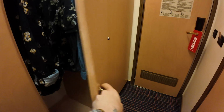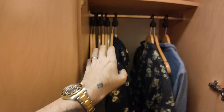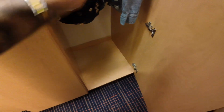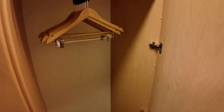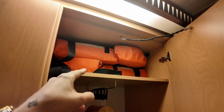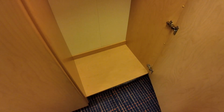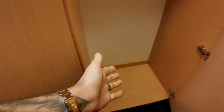Now this one is where the hangers are. So you see I've got my shirts, plenty of hangers. You can always request more. Plenty of space for other stuff, hats and folded stuff or whatever you want to put up there. I probably should put my shoes there. That actually makes more sense, but whatever. Another full closet. And of course your life jackets are up there, which is important to know. So nothing fancy, nothing different. Very much spacious. I mean, you could also put your suitcases, which I didn't mention. I actually put my suitcases under the bed and my backpack, but you could certainly put them there if you needed extra space.